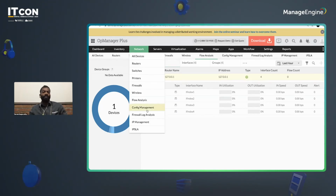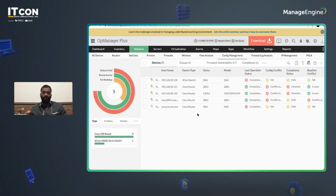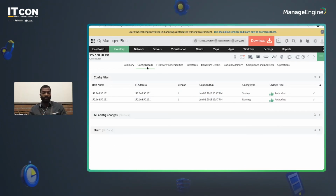And under config management, this module is going to help you back up network devices for any configuration changes that happen on your device, and it will version the backup and store that in the database. So you can have a history of backups of the configurations in this particular device, and you have the config details.